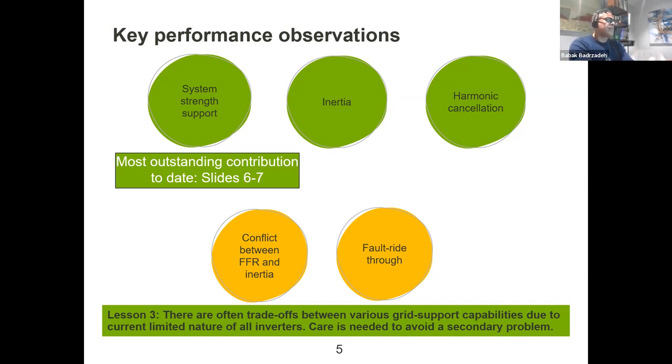As I mentioned in the previous slide, on fault ride-through capability, we are seeing that sometimes the performance of a grid-forming inverter may not necessarily be as good as that of a grid-following one. And this is, again, partly, and to a large part indeed, related to what I'm putting on this lesson three and the point that I mentioned, that you have only so much current to play with, which is limited by the rating of the semiconducting switching devices.